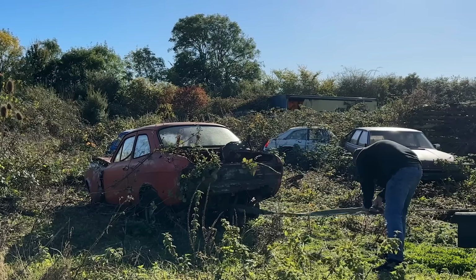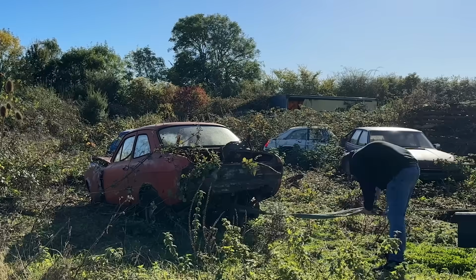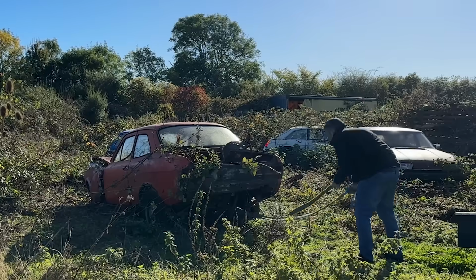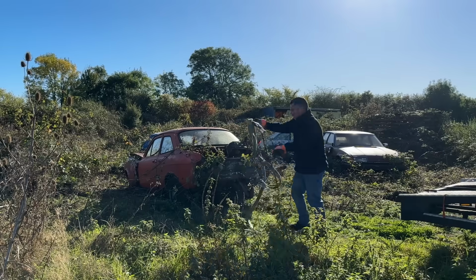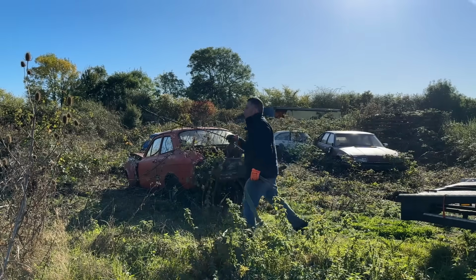Elton needs to avoid another dormant car in front of the truck, so he will have to reposition the winch strap to bring the back end round a bit. Doing the odd bit of gardening as he goes, of course.